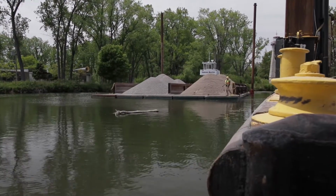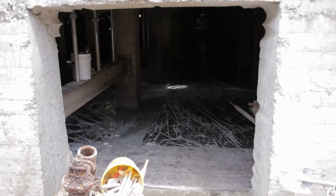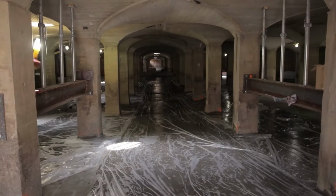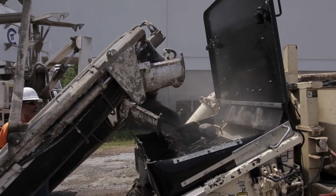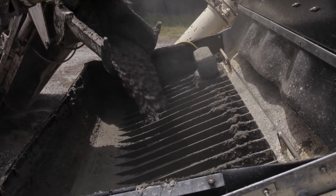We're currently set up on an island close to Toronto. We're supplying a water treatment facility. When we first started the project, it started off a little on the slower side with respect to demand. So we were pouring anywhere from 150 to 200 meters a day. However, now that we've brought in our third truck, we have 3 trucks on the project, we're upwards of 300 to 350 to 400 meters per day.